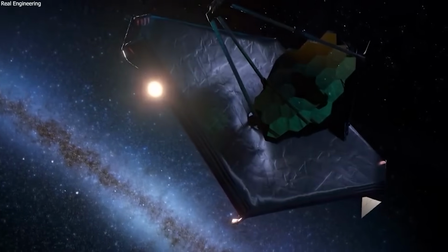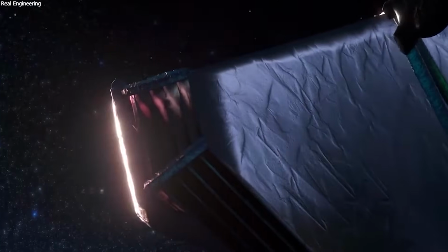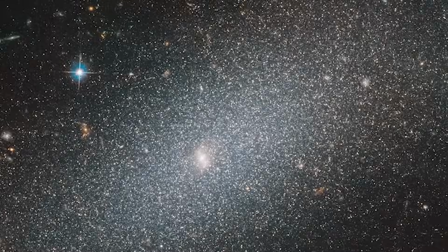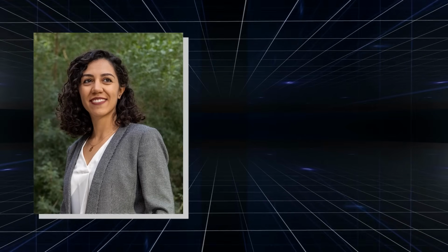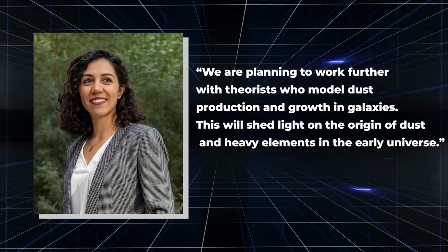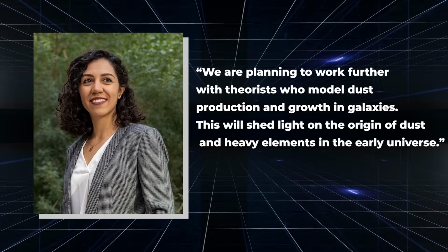With JWST's powerful capabilities, scientists can now see light from dwarf galaxies that have existed since the first billion years of cosmic time, and observe the origin of their dust in detail. According to study co-author Irene Shivaei of the Centro de Astrobiología, or CAB, "We are planning to work further with theorists who model dust production and growth in galaxies. This will shed light on the origin of dust and heavy elements in the early universe," she said.